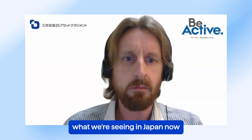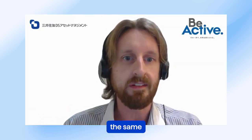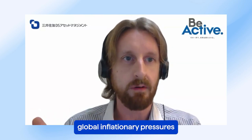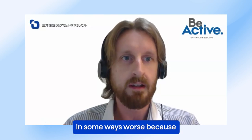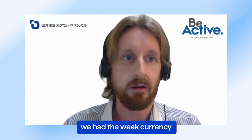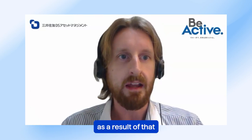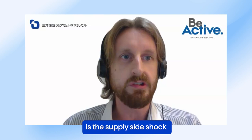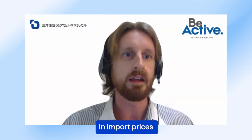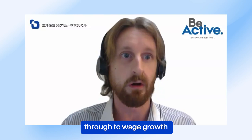And I think what we're seeing in Japan now is that's beginning to change. So Japan faced the same global inflationary pressures as the rest of the world, in some ways worse, because we had the weak currency. But actually what we've seen as a result is the supply side shock, the initial shock in import prices, beginning to filter through to wage growth.